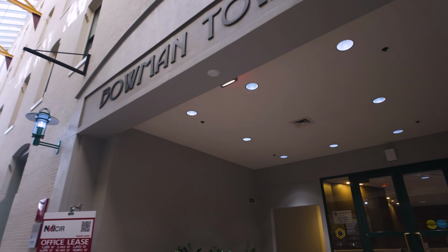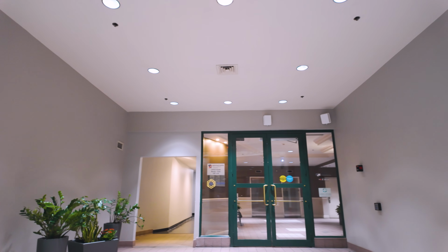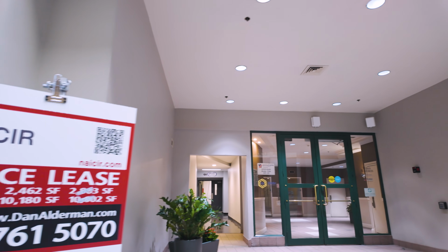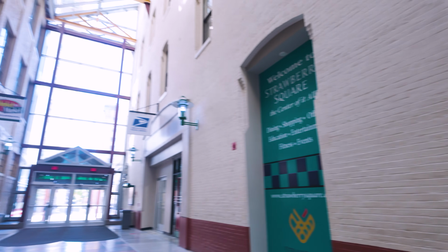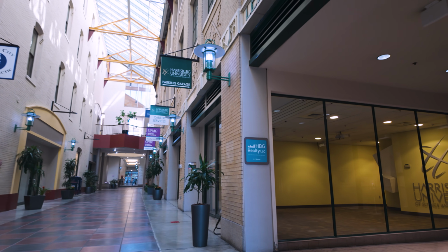The funding was secured and ground was broken on Phase 1 of Strawberry Square in 1976. By 1978, the 2 office tenants that were considered anchors of the project were confirmed to be Bell of Pennsylvania and the Commonwealth of Pennsylvania. In 1976, you couldn't get more secure, stable tenants than the Bell system and the state government. Over the next 2 years, they got to work securing smaller inline tenants to occupy the mall.